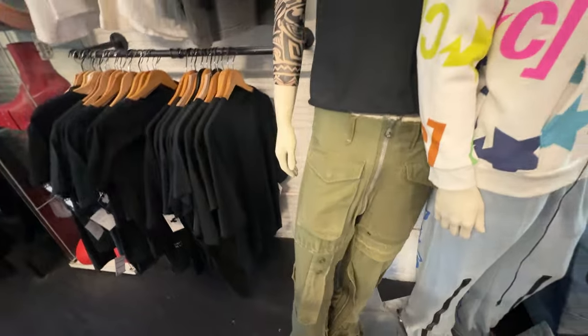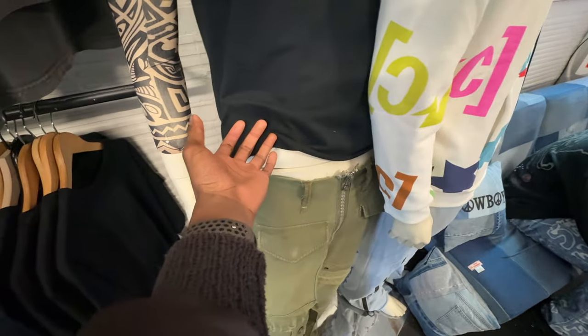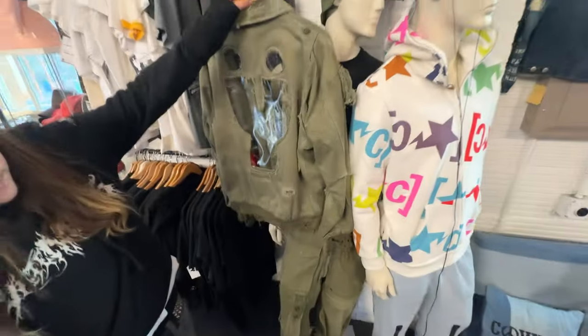Some aren't even finished yet either, bro. We still gotta put a waistband and stuff on them, bro. Yeah, these are tough though, bro. Hell yeah.